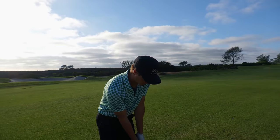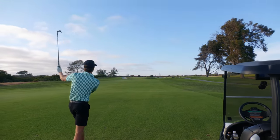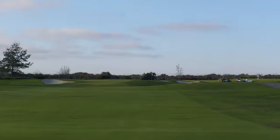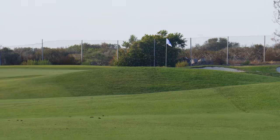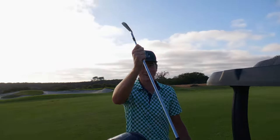We're just trying to cut it in there like Grant did. Same shot here. Oh, it's right at it. I almost shanked it, Grant. Gotta get lucky. It got lucky, all right, on the green. I hit that so bad, brother.